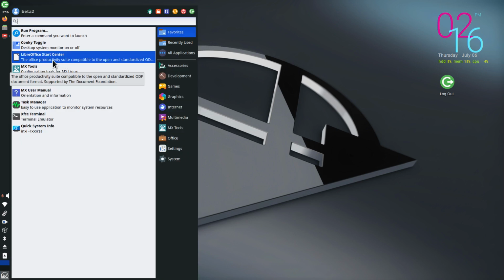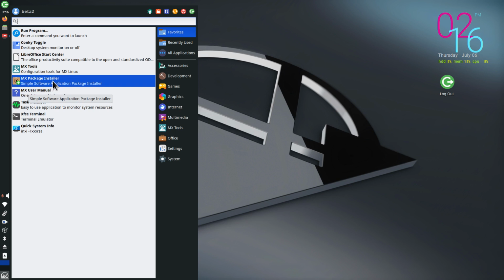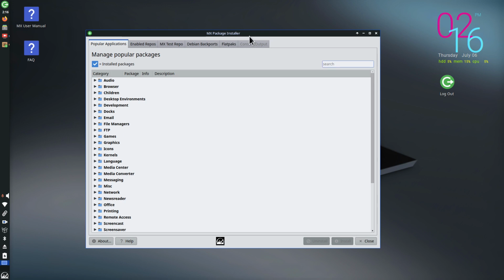LibreOffice Start Center, again, LibreOffice is installed on this system. MX Tools I'll come back to. MX Package Installer I will open. Put in my password, and this is a favorite with a lot of users.